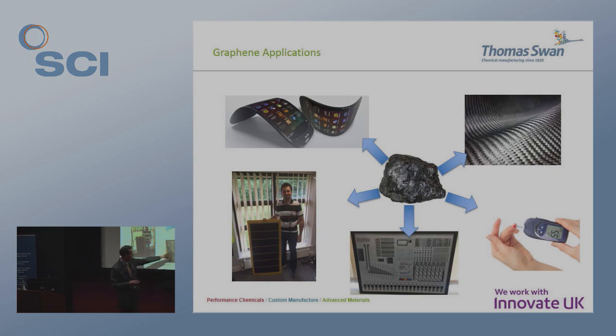And also being able to print conductive circuits onto things like pharmaceutical packets. So when you've broken one, it sends a little message to your mobile phone and you know that person has taken that pill. So some very interesting work going on there as well.